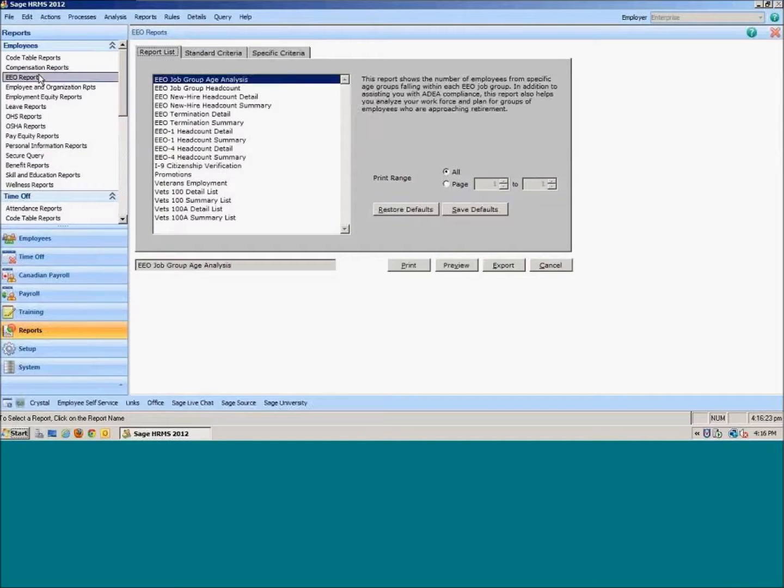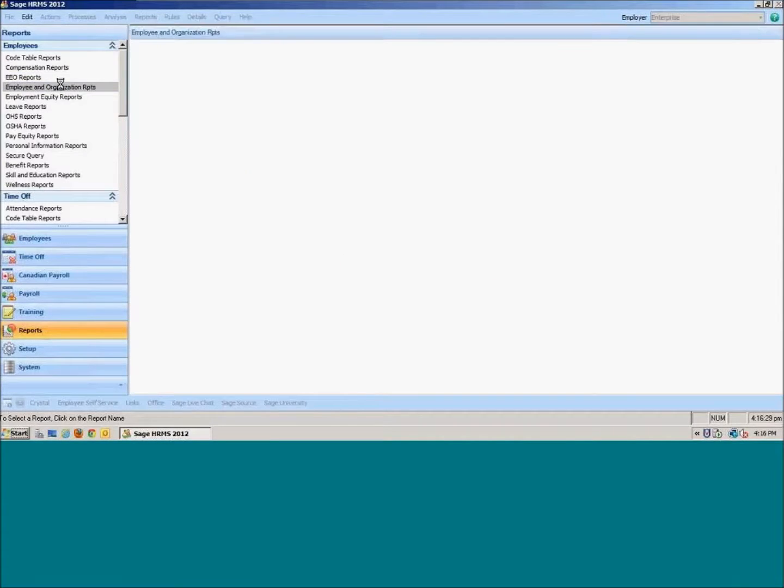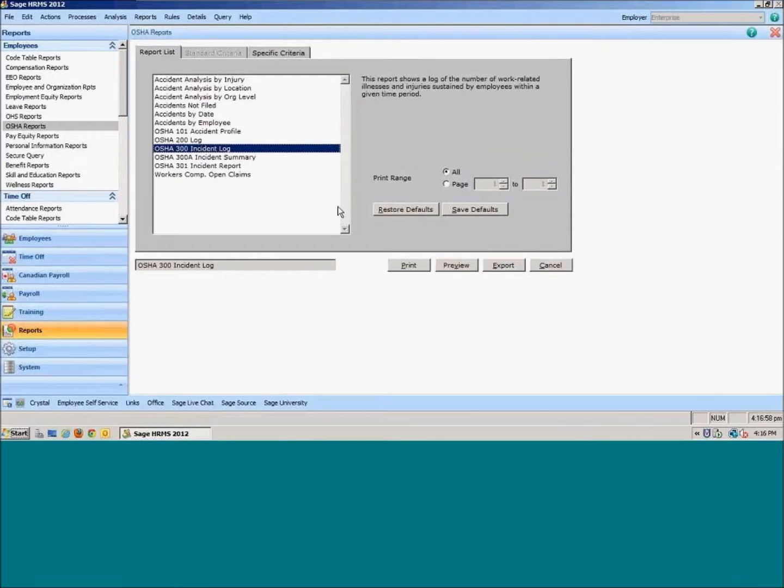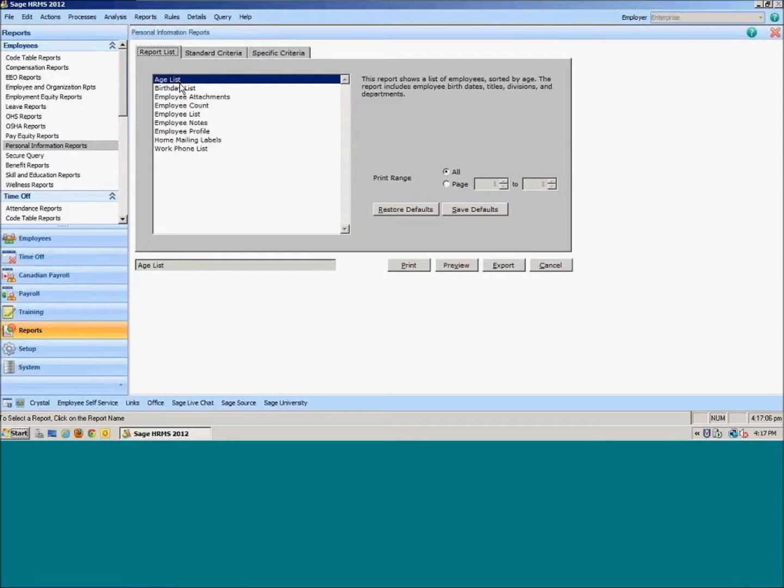You have different kinds of reports. Of course, you have the EEO reports, EEO 1, 4, I-9 citizenship verification, VETS 100. Different employee and organizational reports, so that anniversary list, event reporting, like for instance certifications that are expiring, a new hire log, different kinds of leave reports. So if anybody is currently on leave of absence, who's due to return from FMLA. I mentioned the OSHA reports before, so the OSHA 100, 101 accident profile, or a 300 incident log. Those are all here. Of course, you have different personal information reports, so again, an age list, a birthday list, those kinds of things. Those are easily accessible all through here.